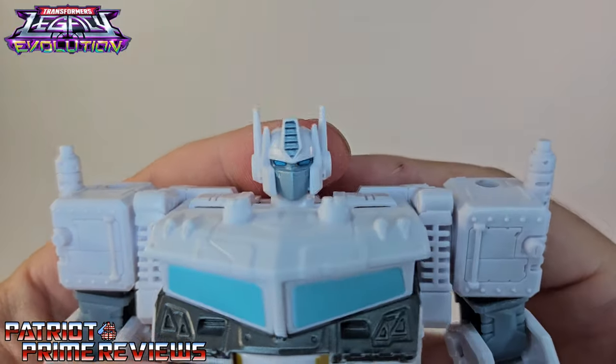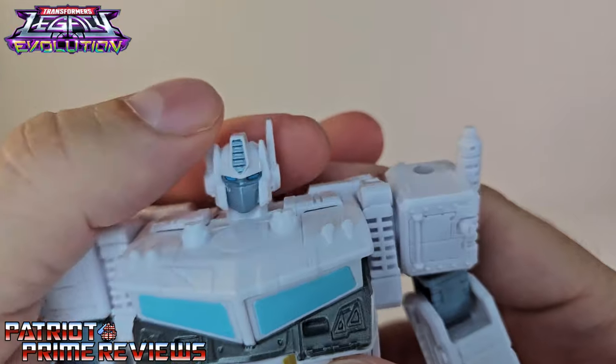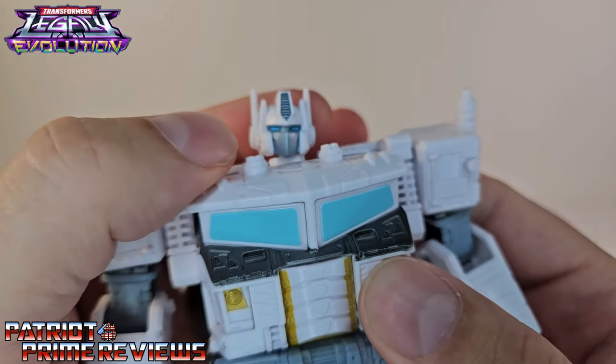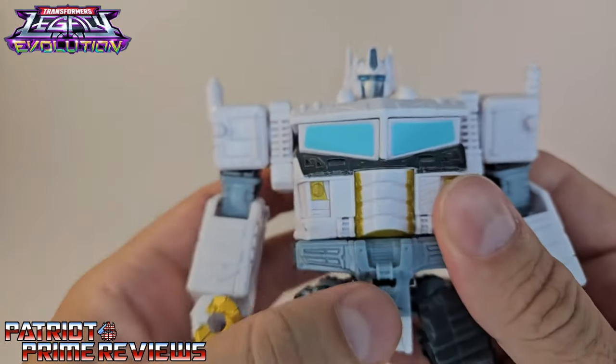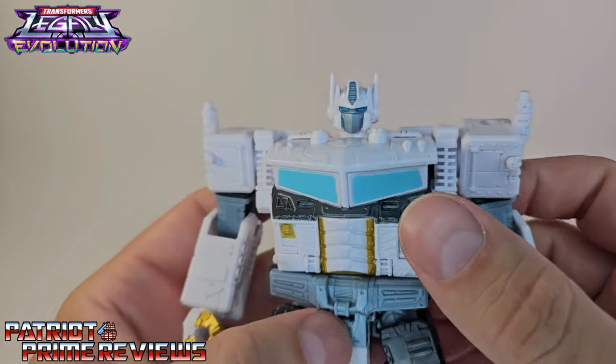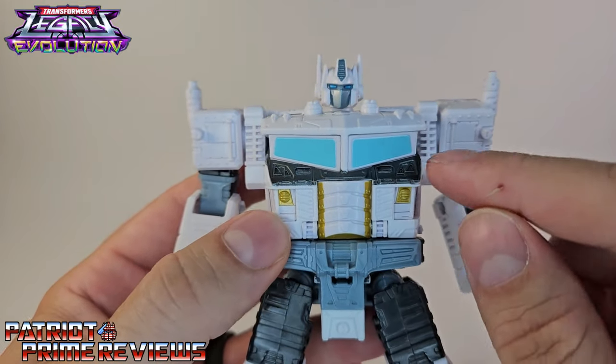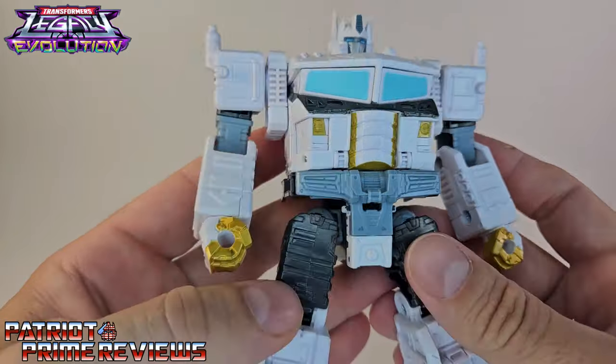So anyway, checking out his head sculpt, very Optimus Prime-ish right there with the silver for the crest, blue eyes, silver mouth plate. Got that nice Galaxy Prime front right there with the angled windows. You got the gold trim right there, the dark gray underneath, the headlights.